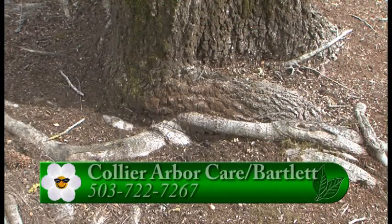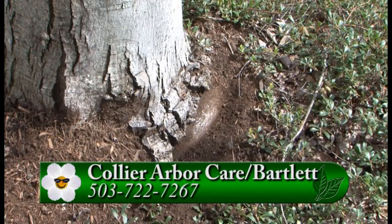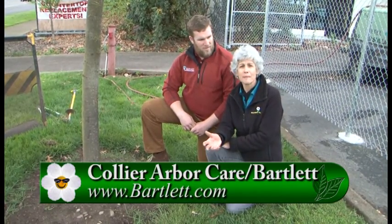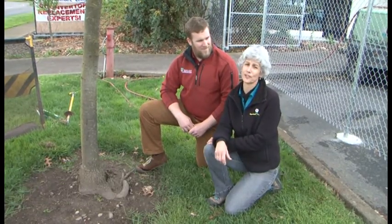If you notice a tree on your property with one of these kinds of girdling roots, it's really good to call a certified arborist at Collier Arbor Care, a division of Bartlett, to come out and assess the situation. You can go to gardentime.tv, we'll click you over to their website, and give them a call to find out about the health of your trees.